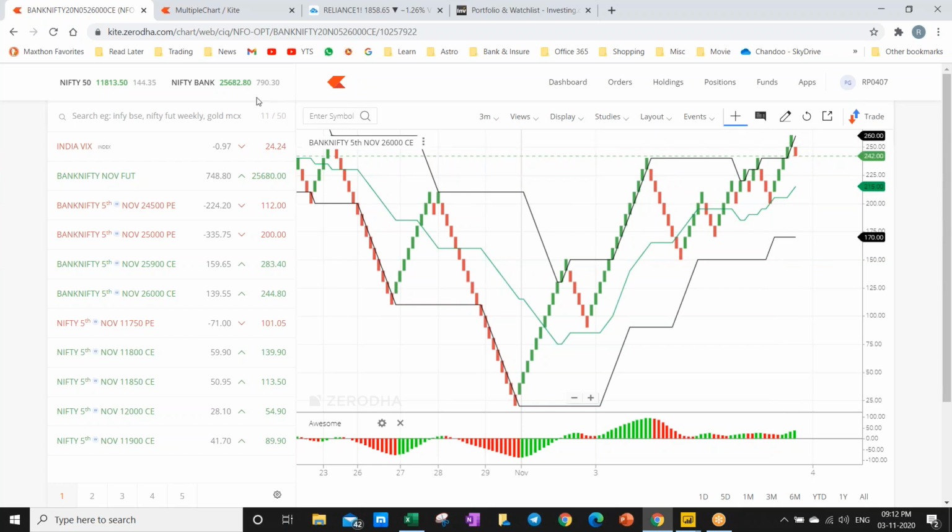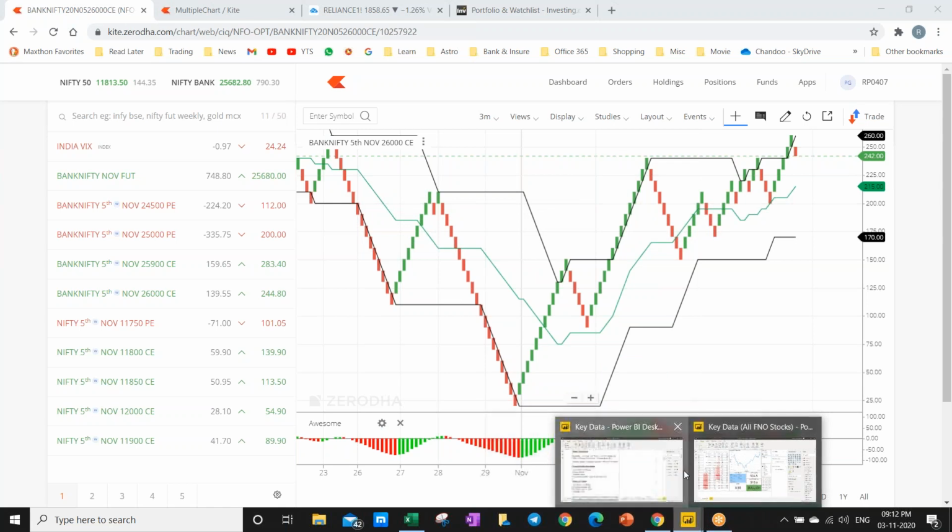Though we are just 500 points away from that time, still the price is very high. The VIX is almost 24.24. Stay cautious on option trading, either buying or selling, because unless you have a strict stop loss, you will not be able to manage the trades. And tomorrow and the day after tomorrow are very crucial. Protect your capital. That's my trading idea for you.